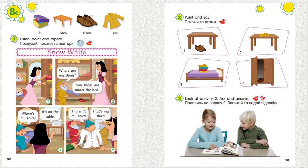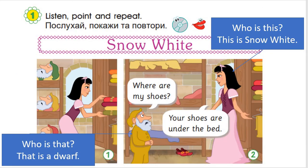Open your book on page 106. Розгортаємо свої підручники на сторіночці 106. Do you recognize the story? Чи відома вам історія? This is a story about Snow White. Ця історія про Білосніжку. Білосніжка англійською мовою буде Snow White.